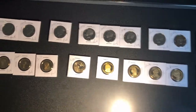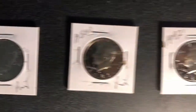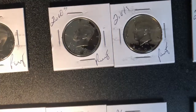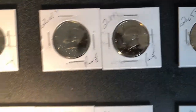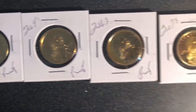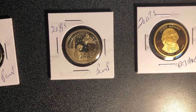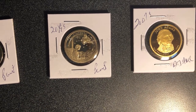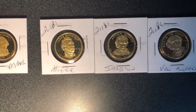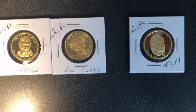And finally, for the half dollars and dollar coins, we have the 74, the 76 bicentennial, the 77, the 80, the 92, 3 and 4, as well as the 2001, 2000, and 2005. As for the dollar Sacagawea coins, we have the 2003, 4, 6, and 7, as well as the Native American, American Indian in Space 2019. For the presidents, we have John Adams from 2007, Monroe, Jackson, and Van Buren from 2008, and John Tyler from 2009.